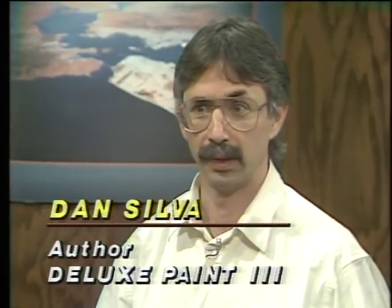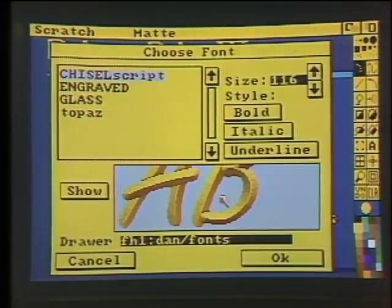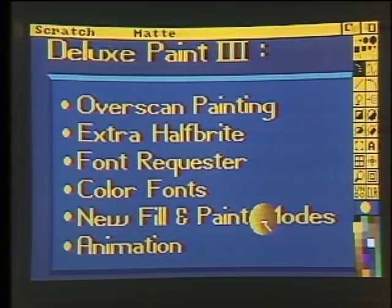All right, Dan, speaking of graphics, you're the author of Deluxe Paint. You've got Deluxe Paint 3 coming out in just a couple of weeks, I guess. What are the new improvements in Deluxe Paint 3? Well, almost every aspect of the program has been enhanced. We've got the ability to paint in overscan, which gets rid of the black border around the picture. You use extra half-bright mode, it's an Amiga mode that gives you 32 additional darker colors. And there's a new font requester, which lets you load color fonts and reassign the font directory. There's new fill and paint modes, but the most important feature, and the one I'm going to demonstrate today, is the animation capability.